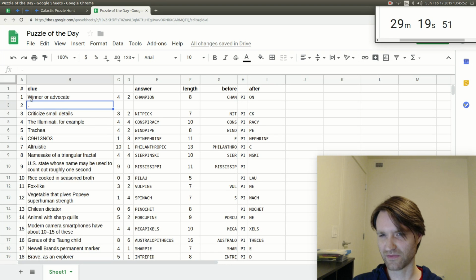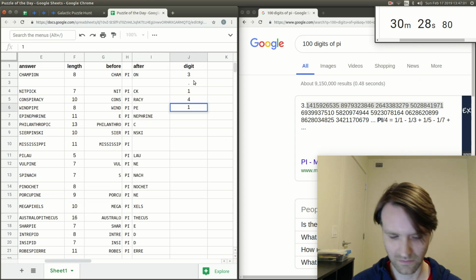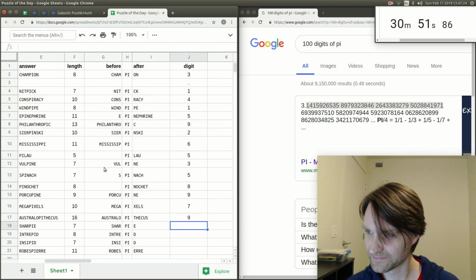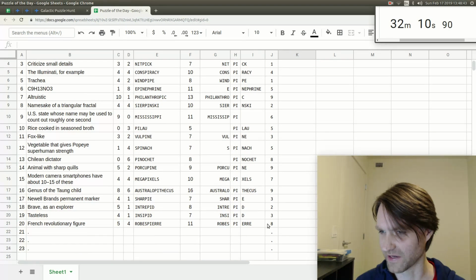Okay, so what if these clues represent digits of pi? And the dot here is the decimal place in between the 3 and the 1, so 3.1415, and then dot, dot, dot at the end. Hope you're not disappointed that I don't have the first 25 digits of pi memorized. It looks like I can index into the answers. Yeah, like all the answers are long enough.